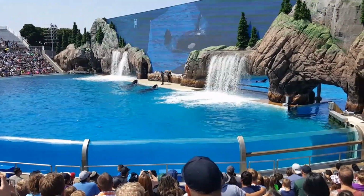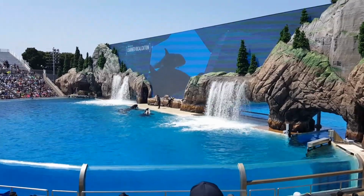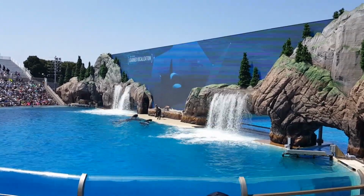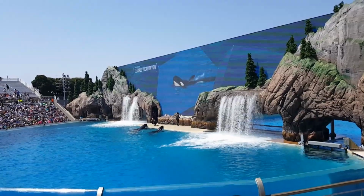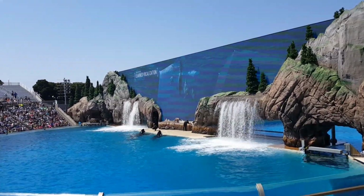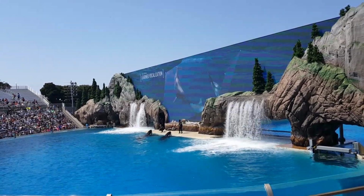Vocal development studies here at Seaworld show that early on, calves learn vocalization from their mothers. But as they grow, they learn from others close to them as well. This is a bottlenose dolphin call that Shuka learned and even taught other killer whales here at Seaworld. In fact, orcas are the largest members of the dolphin family.